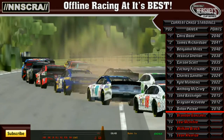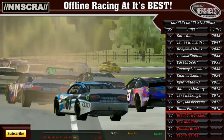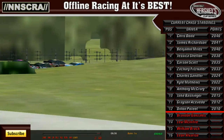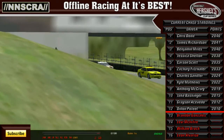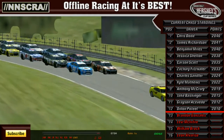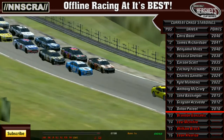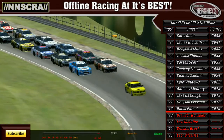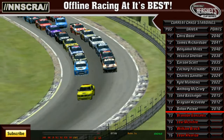And we'll have to see, as mentioned, those drivers that are starting near the rear that are championship competitors like Anthony McCurry, James Richardson, Dylan Poteet, Zachary Fitzwater. Are they going to be able to make it through the calamity and mayhem of this race in 25 laps and be able to get themselves at least a decent finish to keep themselves in the top 8 in points? We're more than likely going to have pit stops come into play in this race as well, so could pit strategy come into play with maybe some early pitting or trying to stretch it maybe? We'll find all that out in mere moments.